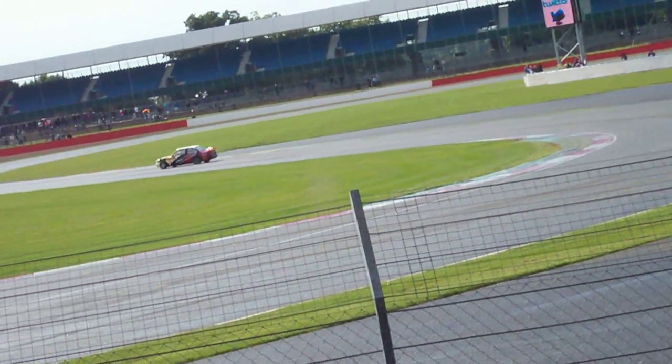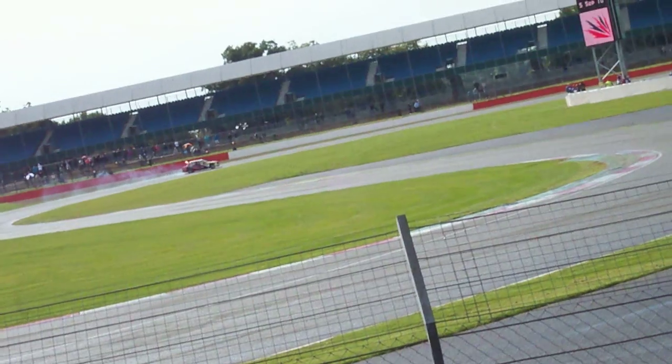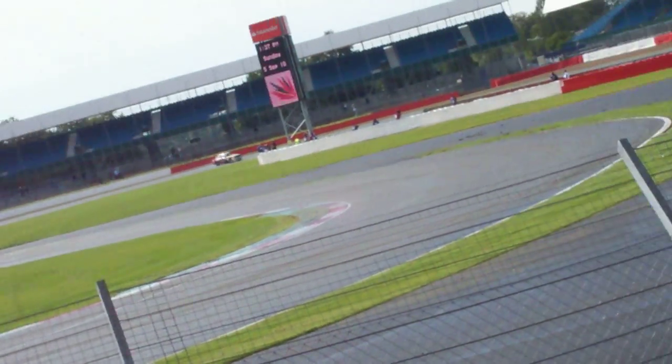This intermittent rain is playing havoc. You can see there's dry patches and wet patches. So it's like, imagine if you were walking along a pavement and there was patches of ice. That's what the drivers are feeling under the rear tires. It's gone from lots of grip to no grip to lots of grip. So the drivers have to adapt to that.